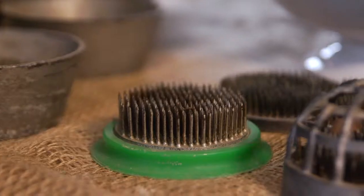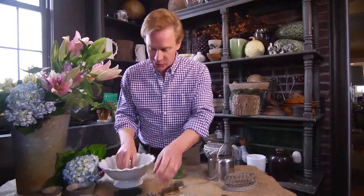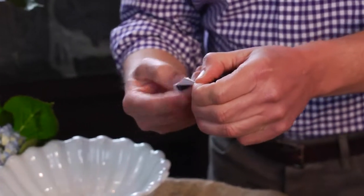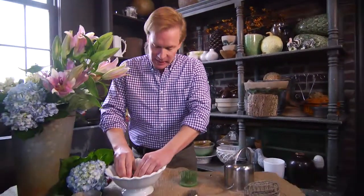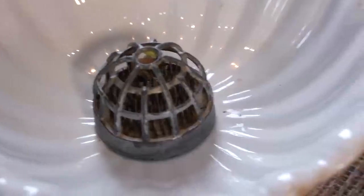You can often find them in secondhand shops and also at yard sales. Now, what you want to do is stabilize your frog with some floral clay. You could pick this up at a craft shop, and you just want to get a piece of this, apply it to the bottom, and then securely position that into a shallow dish, which is what I'm using here. Now it's just a matter of adding water.